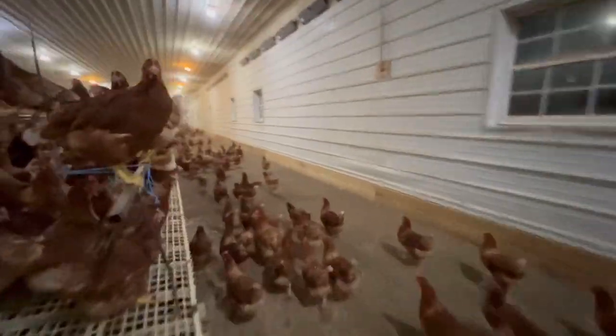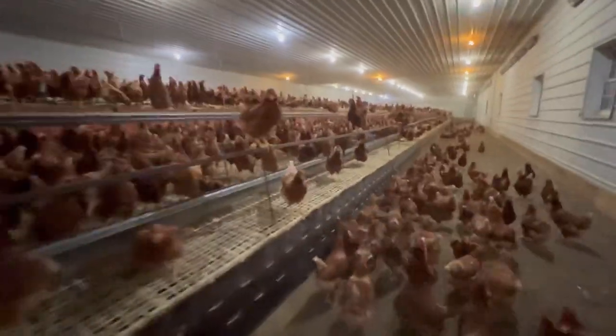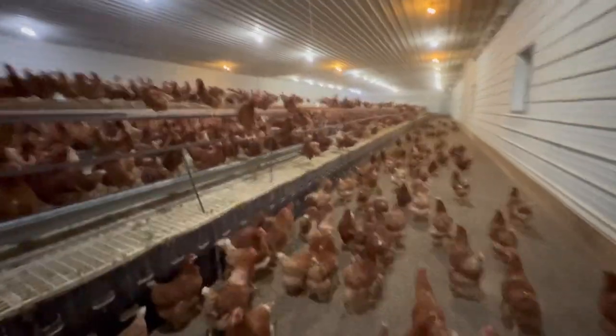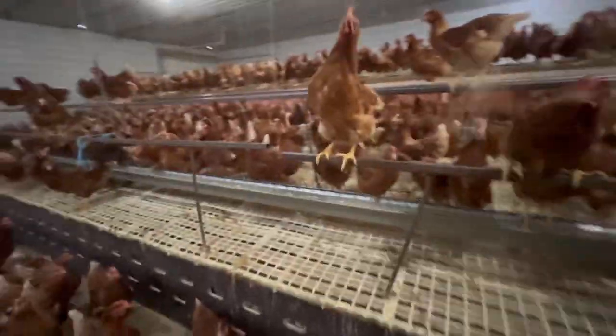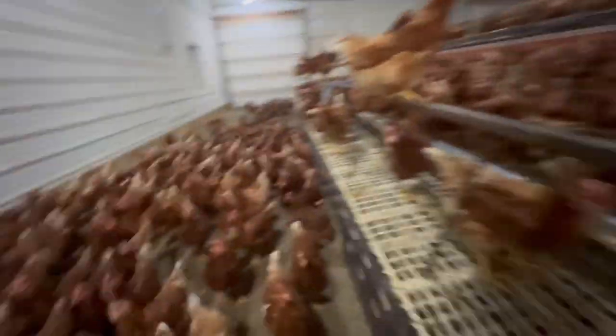We are a cage-free farm. I'm very proud of that. And my chickens are free range. So they're protected at night. They come in, and they will naturally come back in. Oh, there's an egg. Oh, there's two eggs. They will naturally come back in the barn at night when it gets dark, because they know that they're protected here. Hi, ladies.